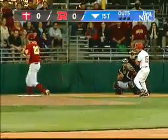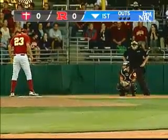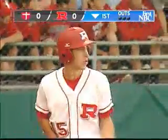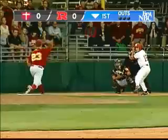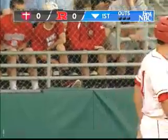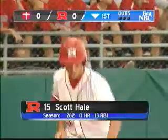First pitch on the way, that's high for a ball to Scott Hale, who's hitting .262, no homers and 13 RBIs. Hale led off the first matchup against Giacone with a base hit, scored the only Rummel run. He takes one for a strike, outside corner at the knees. Has a very good changeup to go with a breaking ball and a fastball. Good command of the strike zone.